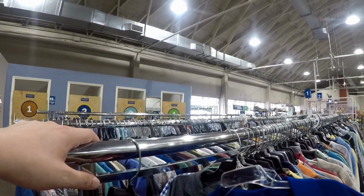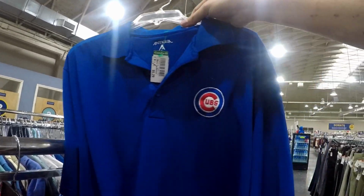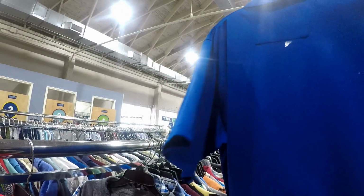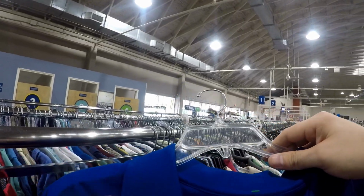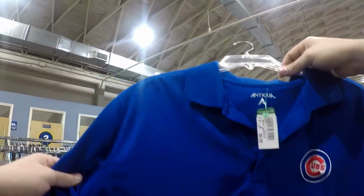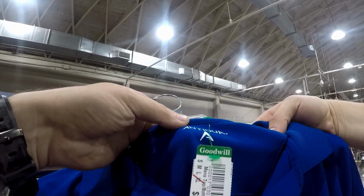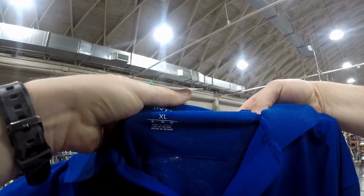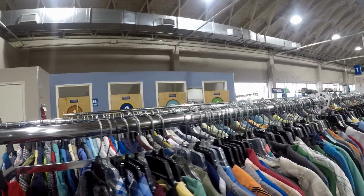But right after that, I saw a Cubs jersey, and that is something that I decided to go ahead and pick up. I did look up comps, and I'll have that later on in the video, but it was a green tag, so it was 50% off, so I went ahead and got that. I questioned it for a second. I set it back down, and I checked my phone to see if I could find comps, and then I picked it back up.